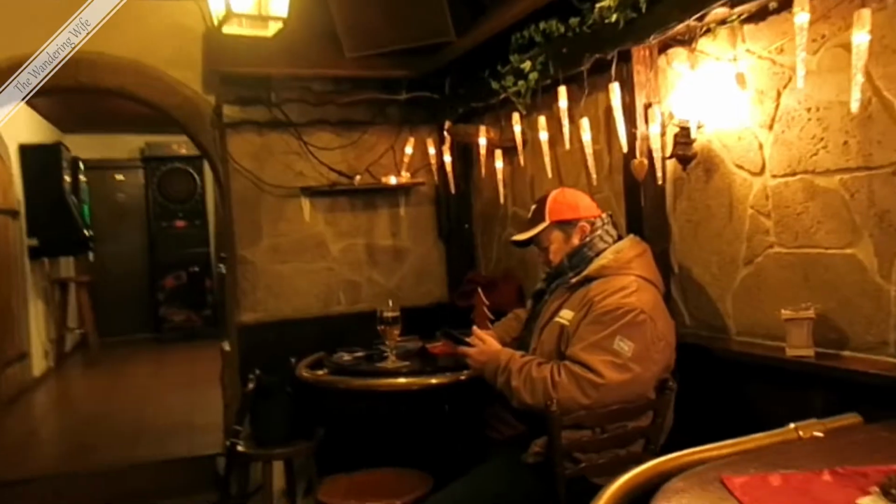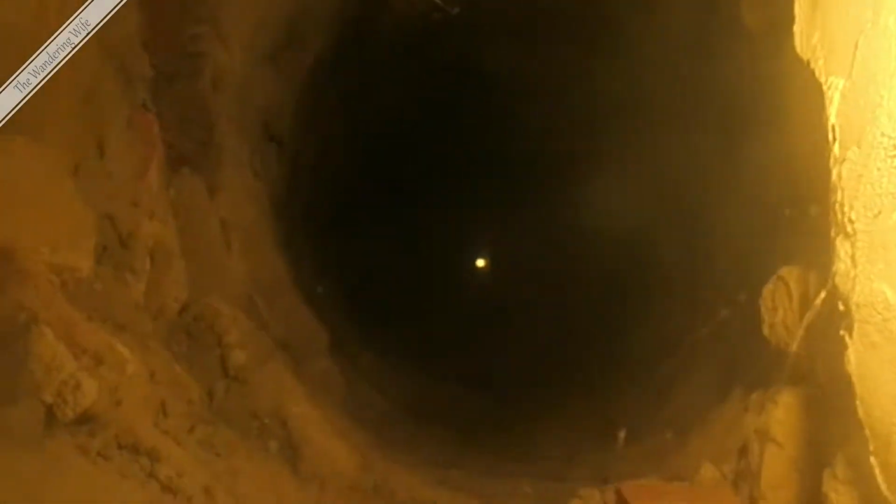This is a cozy little bar and bistro. I think this is an original well. You can't even see the bottom of it.